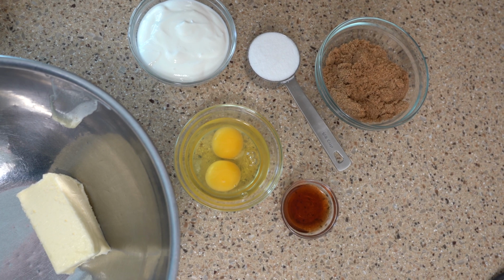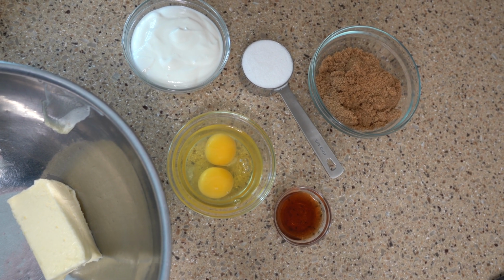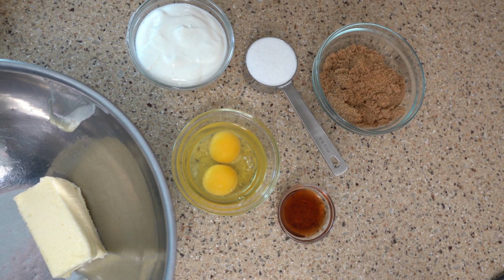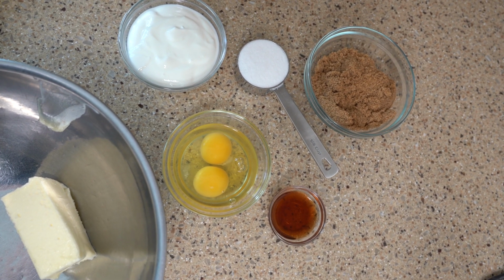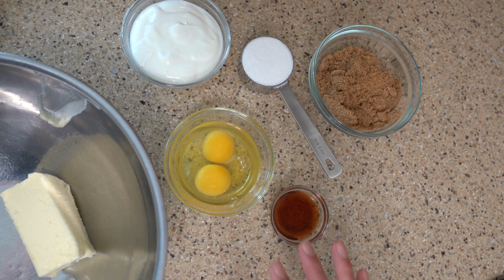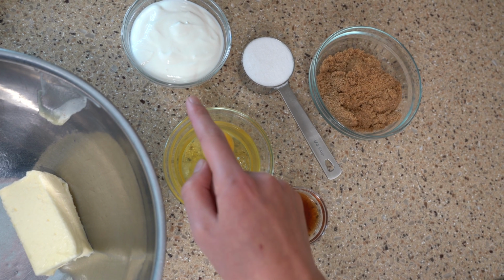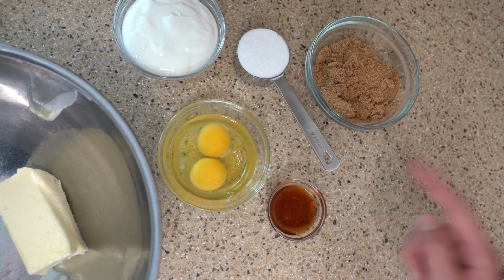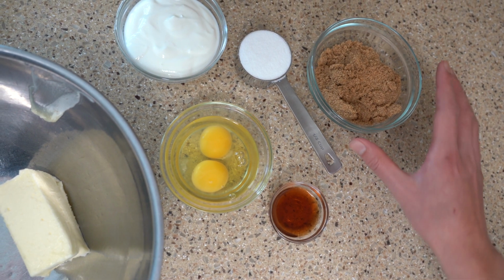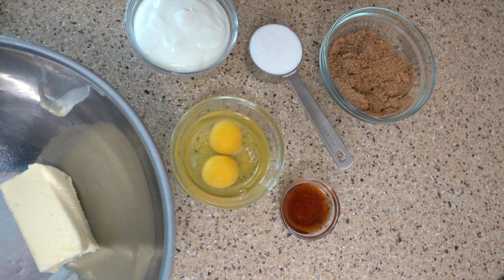It's time to make our muffins now. For it, we're going to need our wet ingredients, and in our wet ingredients is going to be half a cup of unsalted butter, and this needs to be softened to room temperature. And we're also going to need 2 eggs, again, heated up to room temperature. And we're going to need half a cup of yogurt, a 1/4 cup of granulated sugar, and you're also going to need half a cup of packed brown sugar. It can be light or dark.